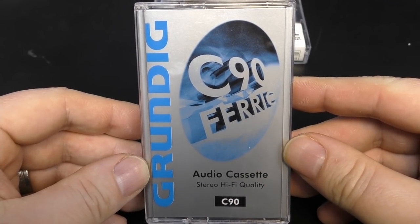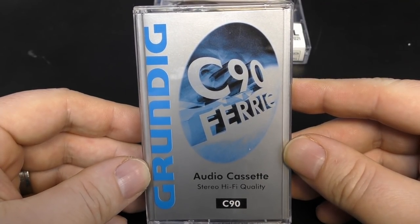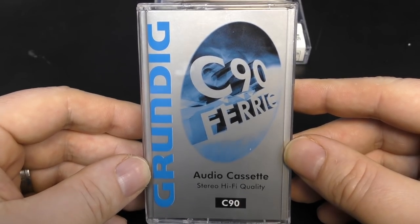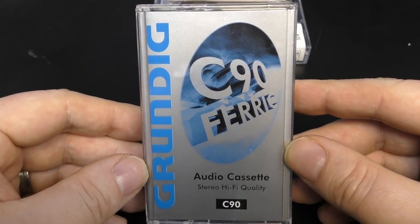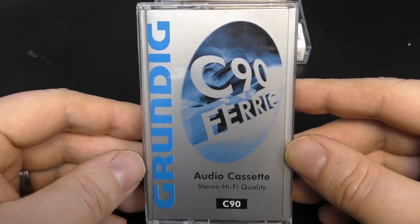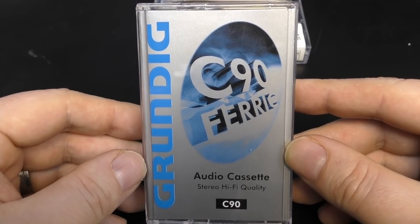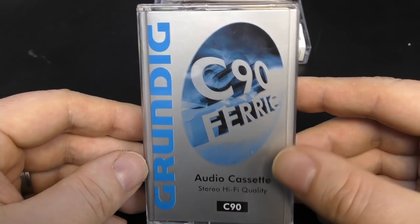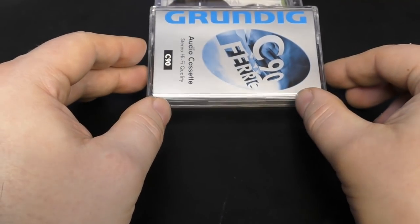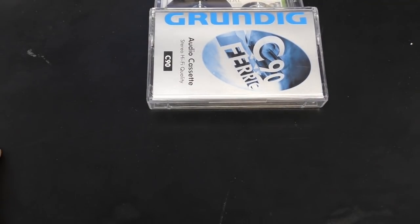Very bassy song I was using, and it just struggled a little bit, but I'm sure with Dolby and drop it down to zero, this is going to be a very decent cassette, because like I said, even at plus four, it was coping really well. And you know, that was decent enough. It's like I say, I've had a lot worse cassettes than that.